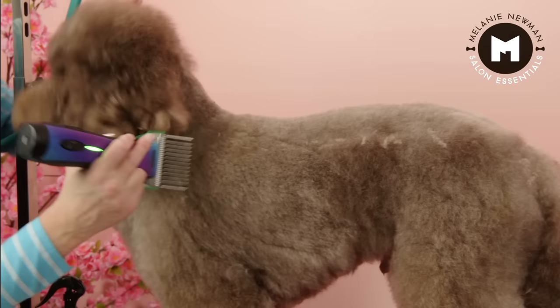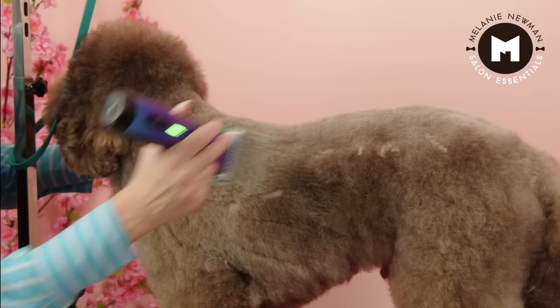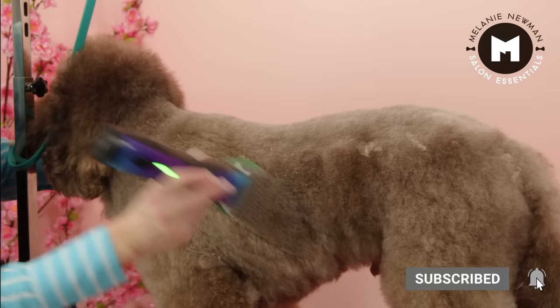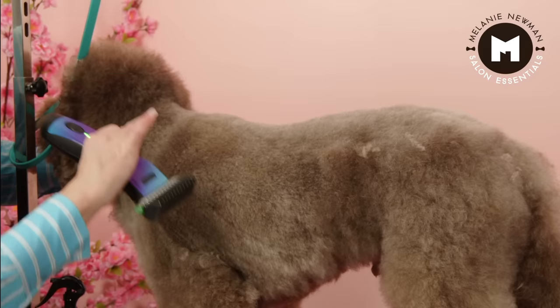As soon as we don't follow the direction, if we come directly across, we can put a line in that coat and it creates a bit of a step. So this is why it's super important to really follow that direction and really watch where the coat's going and what it's actually doing.